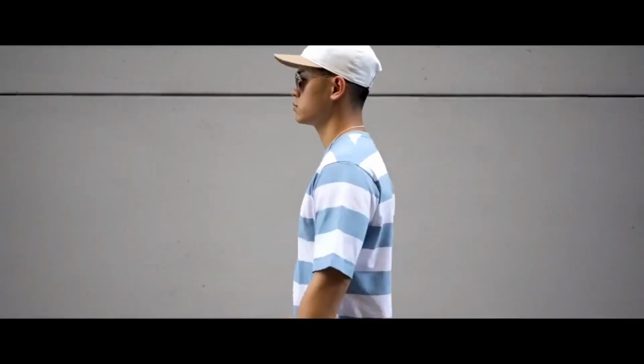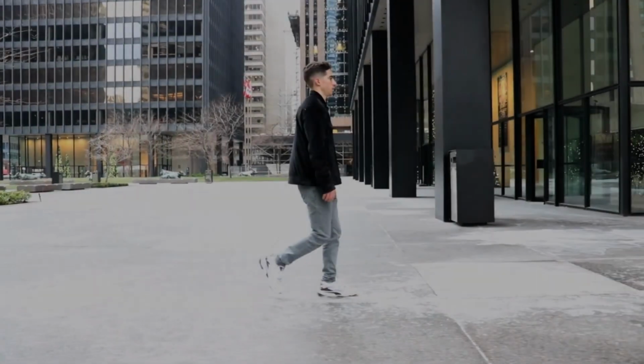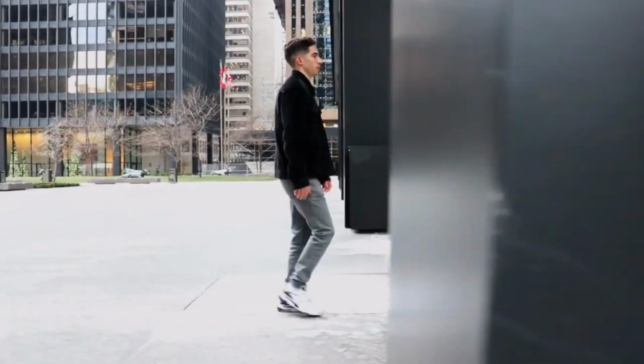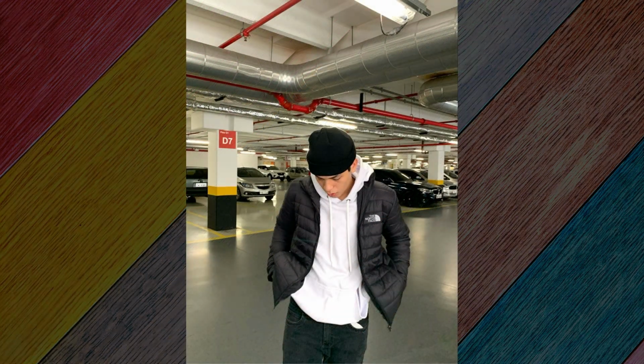Tip 3. Get moving. Movement can add a natural and effortless look to your photos. Instead of just standing still, try adding some movement to your poses. Walk towards the camera, twirl around, or just move your arms and legs slightly. This creates a more dynamic photo and adds interest to the shot. The key is to make sure the movement is natural and not forced. Practice in front of a mirror to get comfortable with different movements before incorporating them into your photos.